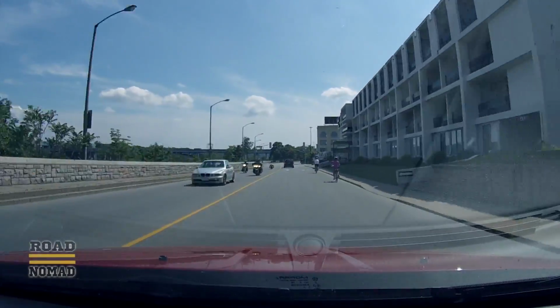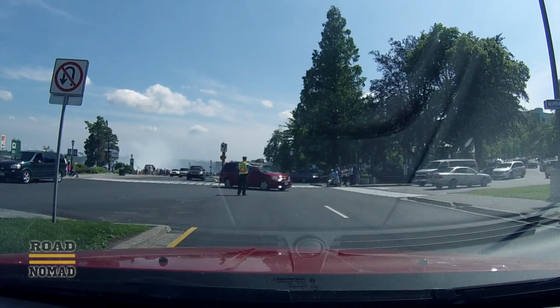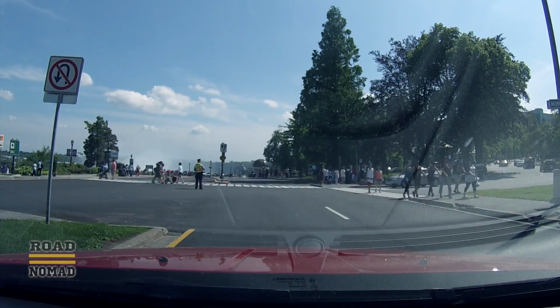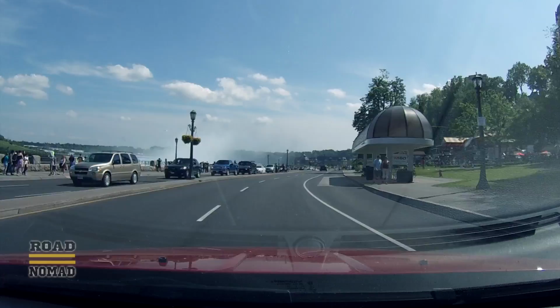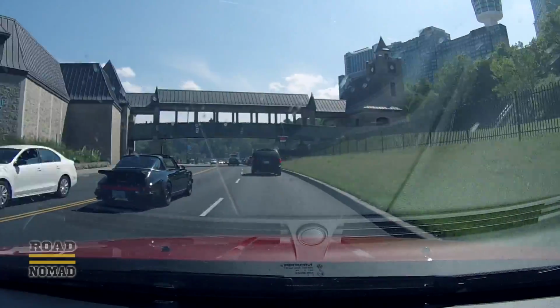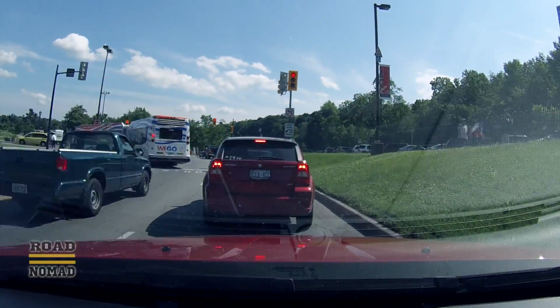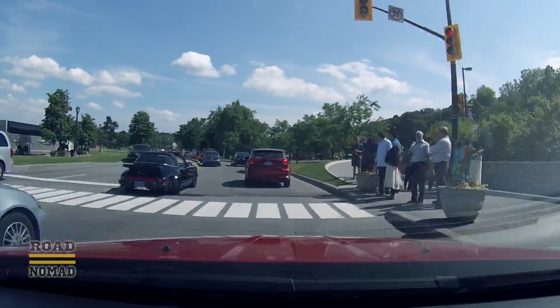Shortly after, we arrive, driving along the Niagara Parkway. Look at all the tourists in the area. We even drive under the mist at some point, and it almost looks like it's raining. Eventually, we find a parking lot nearby.